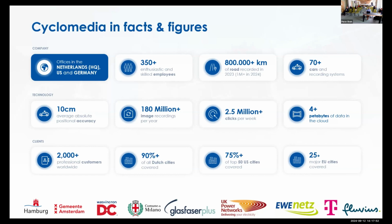We have 4 petabytes of data in the cloud. You mentioned zettabyte. That is a whole different level. But we are one of the largest consumers of the Azure cloud solutions, mainly because of the vast amount of images that we are collecting. This year, we want to be collecting 1 million kilometers of road network across Europe and the US. Basically, we collect every 5 meters a set of 5 images that are, in a fully automated process, stitched together as 360 panorama images.